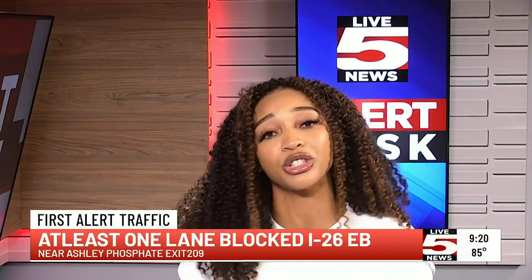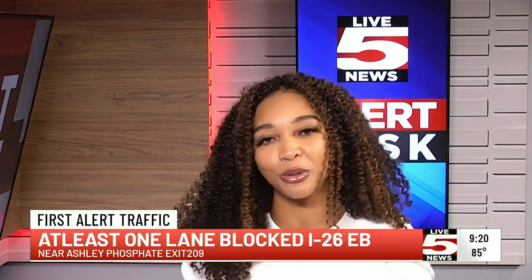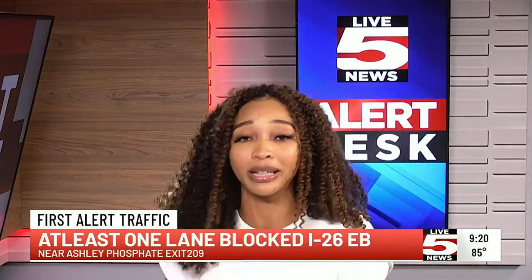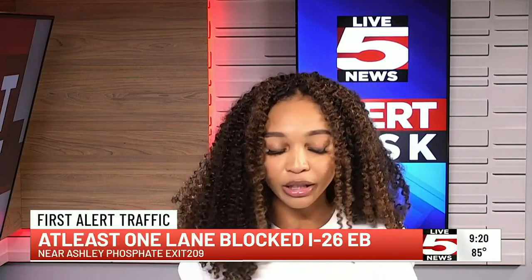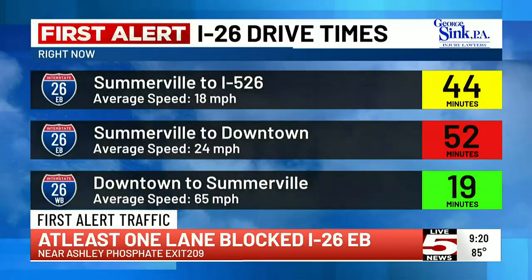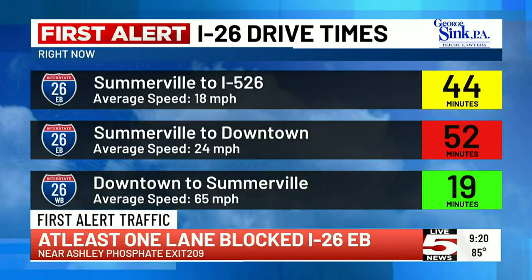The only thing to do here is to get off on University Boulevard, and what you can do is take Dorchester Road and head on down towards I-26 so that hopefully you can get around this completely. You can also get back on at that Midland Parkway exit, but as of right now, you will be stuck if you are in that area right by that 52 connector, and hopefully this clears up really soon. But right now, I do want to jump back to those drive times. It's about 52 minutes here.